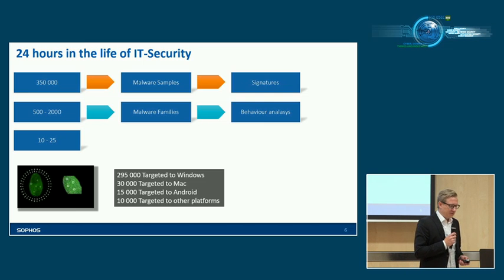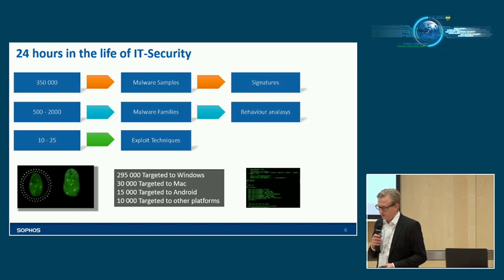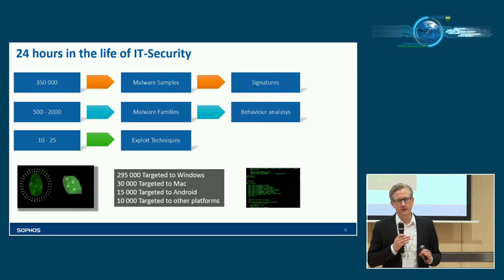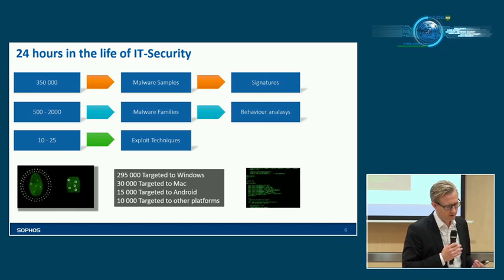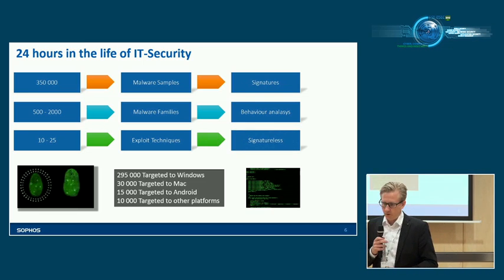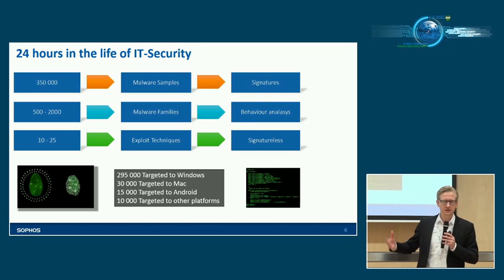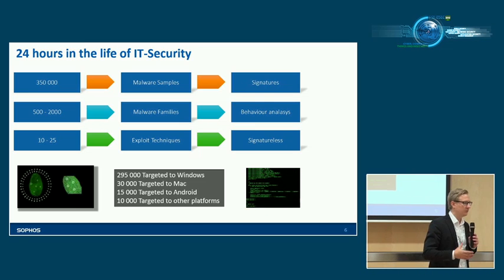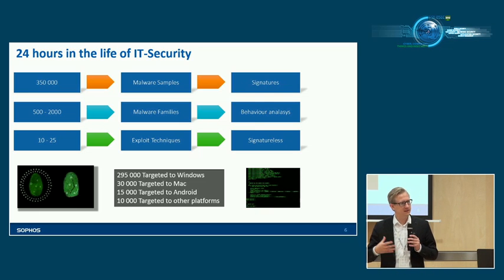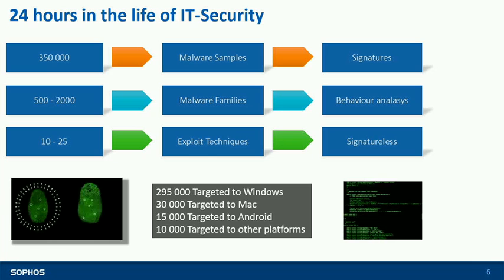But lately there's been more and more exploit techniques being used to infect your endpoints. And today approximately 24 different exploit techniques are currently being used. And this is where the signatureless detection comes into play, where we don't care about the malware family, we don't care about the signature or definition of the malware. We're just looking at the exploit techniques that these malwares tend to use and protect you against any of these exploit techniques being used on your endpoint. And I'll come back to that a little bit later when I talk about the Intercept X.